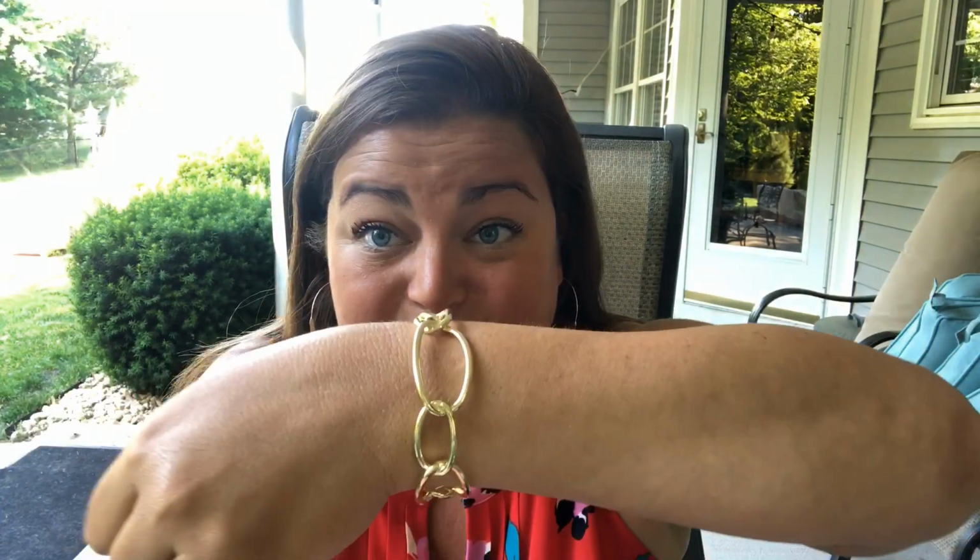Okay, so this is by SLATE. It's the Camryn Cuff in gold. Retail price is $55, member price is $46. So I think this is really pretty, don't you? So there you go, you can see the opening, you just slide it on. I love it. Yeah, I'm definitely gonna keep this one too. I haven't purchased a bracelet in a while, so this is gonna stay with me. It'll go with a lot too.